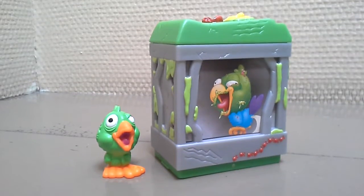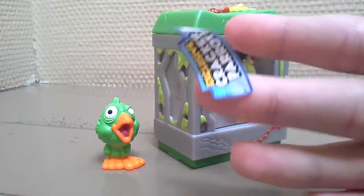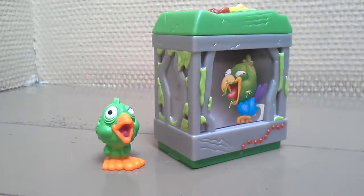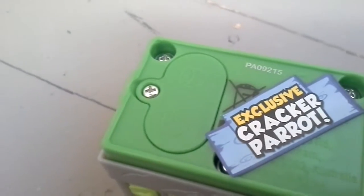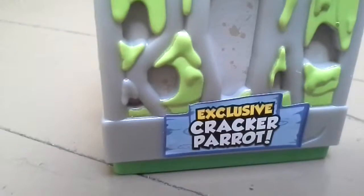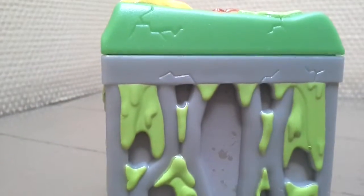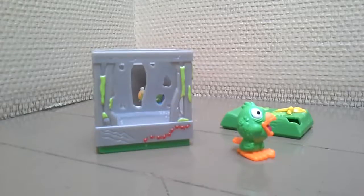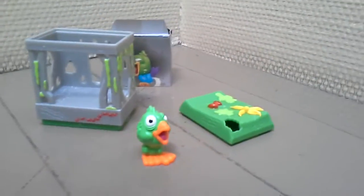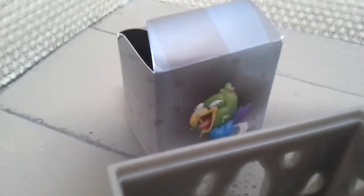And now we have got a sticker, exclusive Parrot. I'll put it there. A sticker can be there also. And now let's open this cage, parrot's cage. This is just a paper. This paper was in the cage.